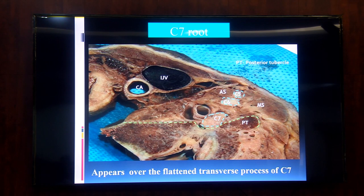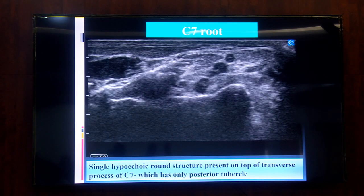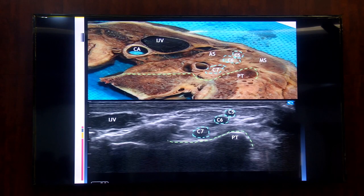So same like when we do a scan, we can identify C5, C6, C7 as hypoechoic shadows, whereas the long transverse process with posterior tubercle of C7 appears like a hyperechoic white line. So that indicates, we can clearly visualize the C7 over the long transverse process of the C7 vertebra. So this is the image of C7.